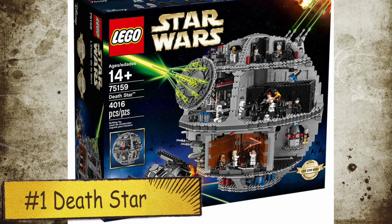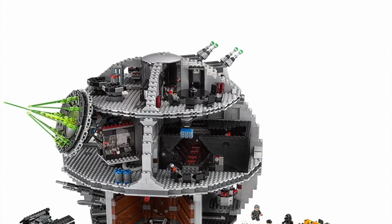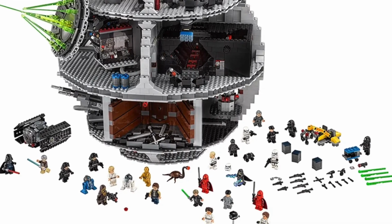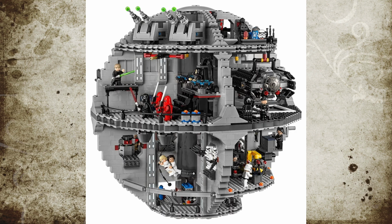And the number 1 set I've got on my list is the Star Wars Death Star. Ooh boy, this is amazing and epic. I love Star Wars, but there's so many Star Wars sets. I think you really gotta pick and choose the ones you want. And this is the one that I want. It's got so many minifigures. It's got so many scene recreations.